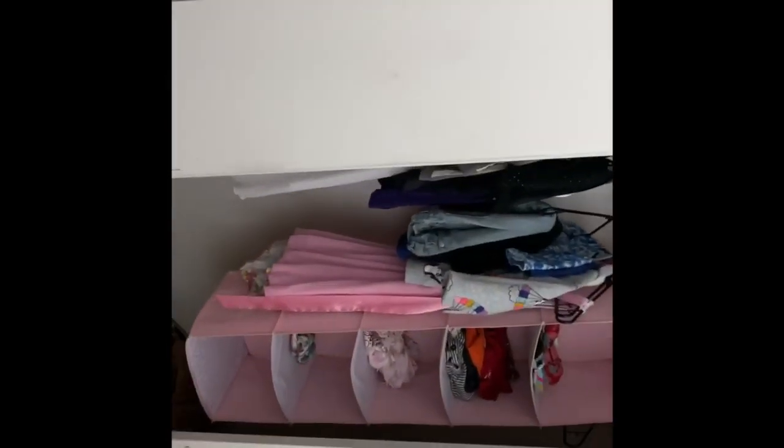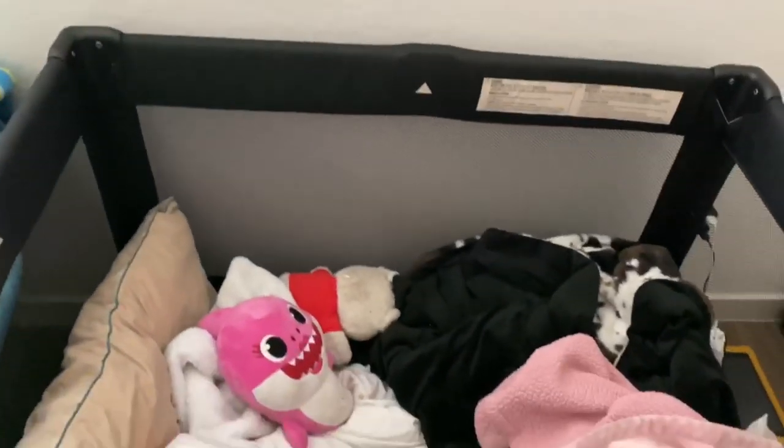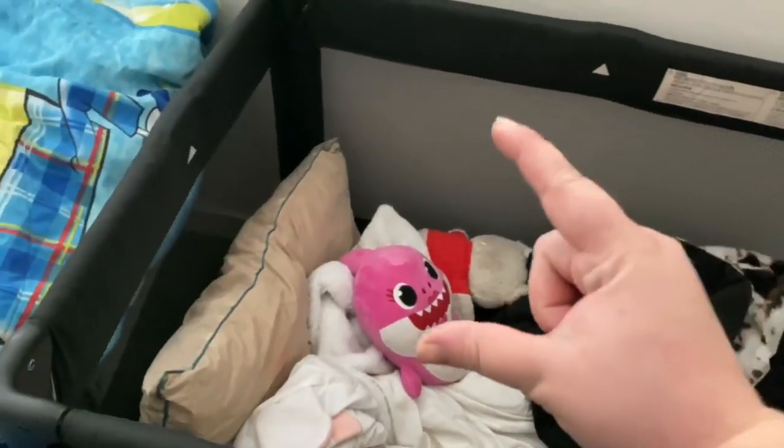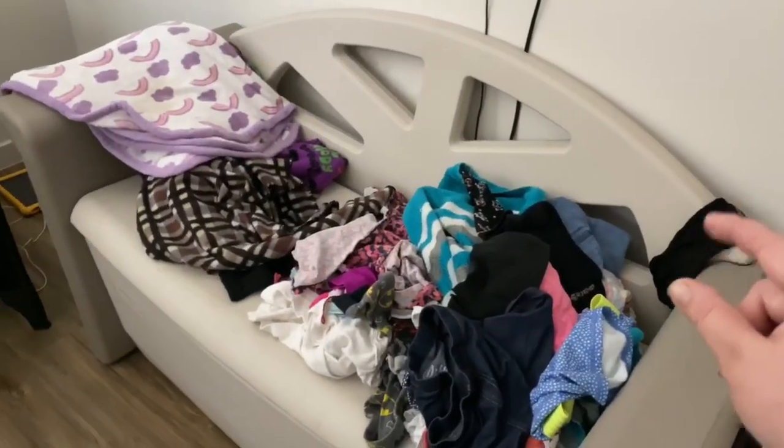Now to the kids' bedroom. Right now I'm just putting up the kids' clothes. Oh, that needs to go in there. Jaden's bed's been made. Dakota's is pretty much made. So cute. Oh, baby shark. Boop, boop. All their tablets are charging, but yeah, it's pretty good. The floor's clean. I still got a little bit more laundry, but I'll do that later when they're here.